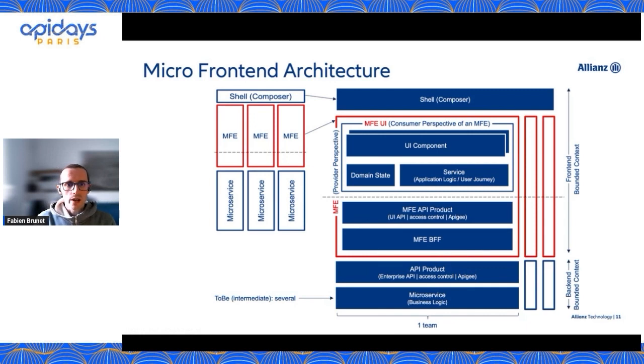The rule is when we have one microservice, we communicate with just that one. But if we need to make some correlation or link between parts, we have one BFF that is going to orchestrate this. And the last part, very important, is the shell. What is a shell? It's a composer. We are going to create a full page with a shell, because an MFE, or micro-frontend, is just one part of your website.